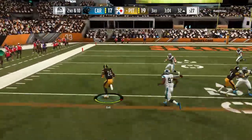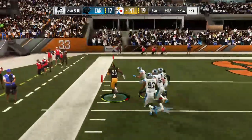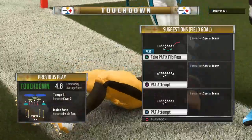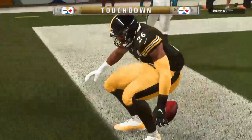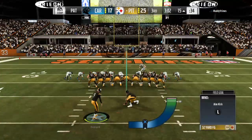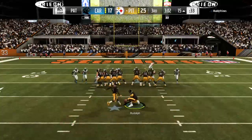Bell, a first down and then some. And he's in. Touchdown, Steelers. Le'Veon Bell, his second touchdown of the night. And the Steelers are going to add on to their lead.